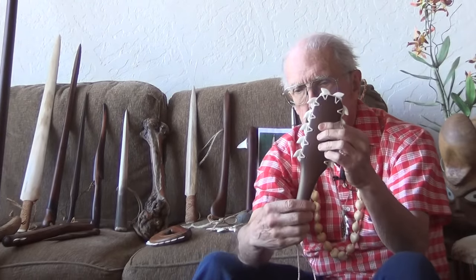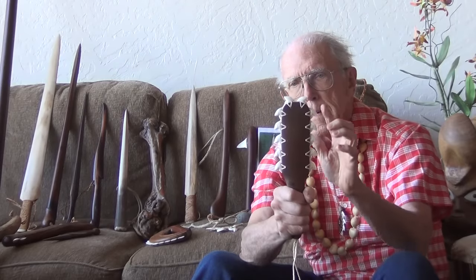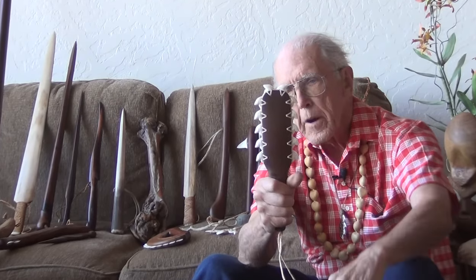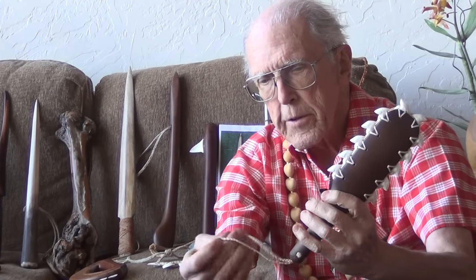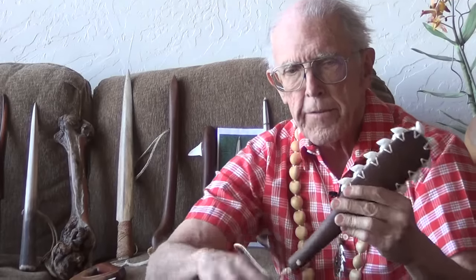This one is another typical shark's tooth weapon. This is made out of a wood called kawai'e or kawai'a. And it's again got some pretty good sized tiger shark teeth. These are probably from a shark maybe about 10 feet long. It has a wrist loop here like this, and it's loose so you can get out of it fast.